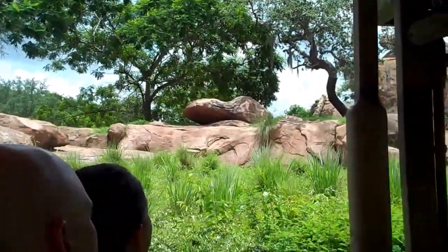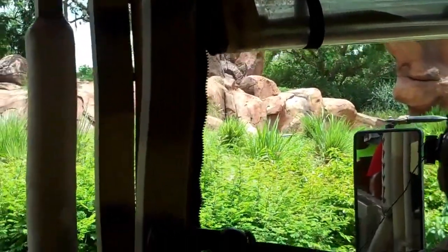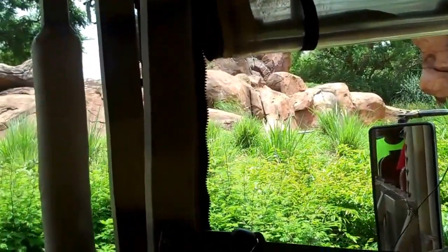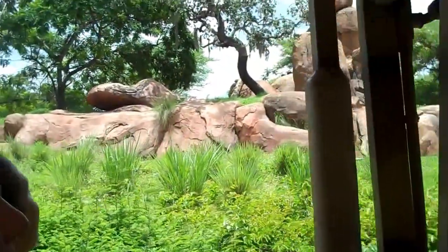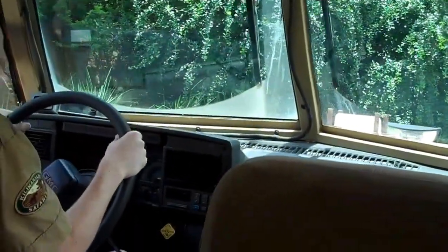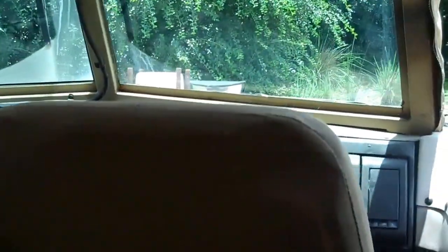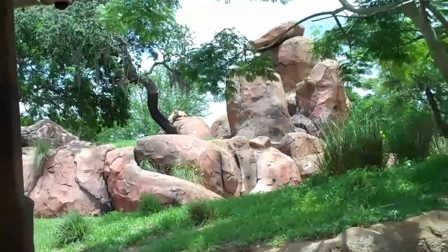Now if you look at this formation on the right, all the way down at the bottom, you'll be able to spot the female's head sticking out, laying out in the shade there. And then up on top of the rocks, about halfway in between those two rocks, you can spot the mane of the male lion sticking out.